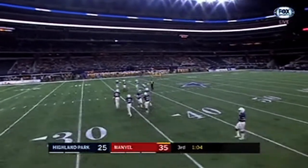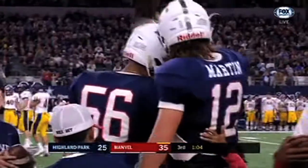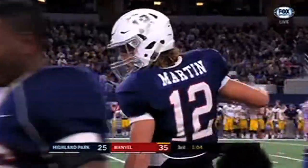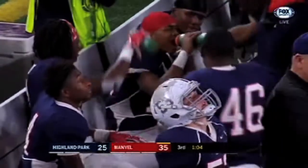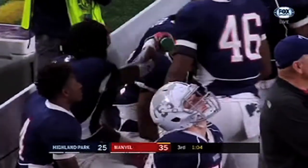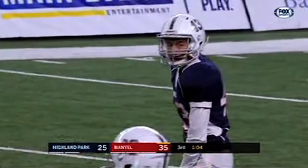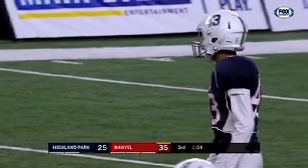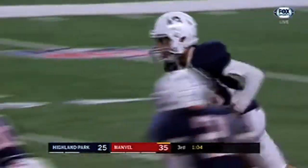So now we'll see what Highland Park can do. Down 10 points. Highland Park has trailed by as many as 14 a couple of occasions, they were down 11 at the half. Pulled within three, then went down 10. Pulled within three again, and now down by 10 again. And you said this correctly, there's still a minute and 4 seconds left in the third quarter. All the fireworks are happening here.